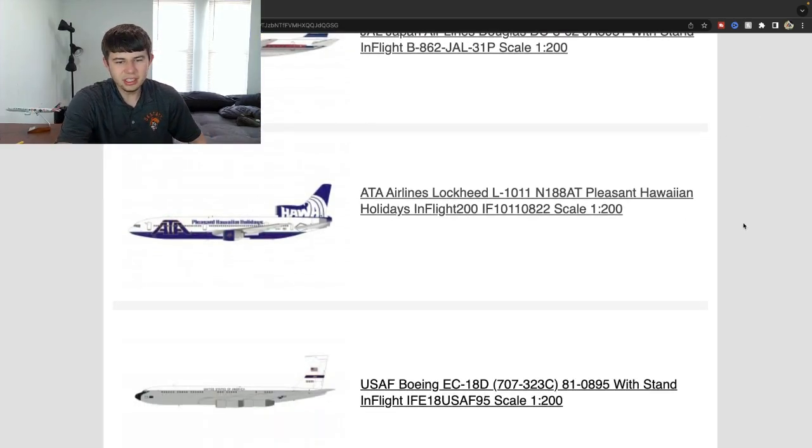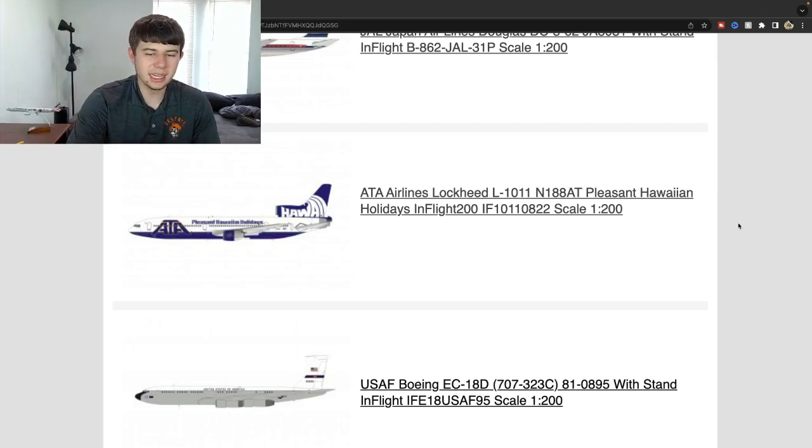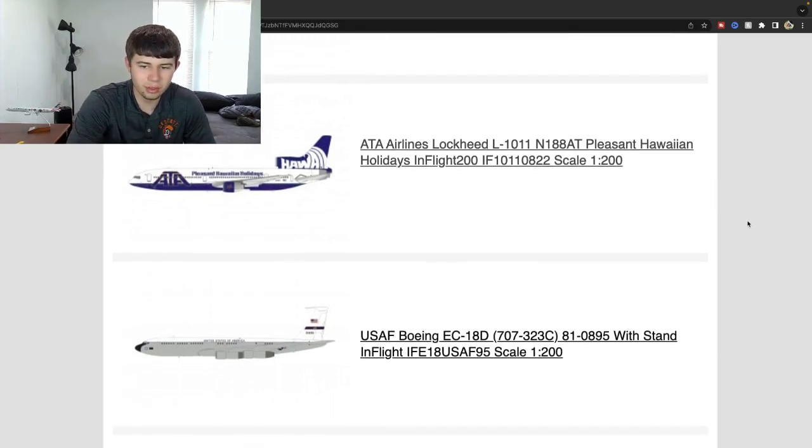Very nice. Here's a USAF Boeing EC-18D, or 707-323C variant, 810895. Cool. This is really cool. So this is a really neat looking aircraft. I don't think I've seen one quite like this, and it is a really cool one. So anybody looking for a really retro, technically military aircraft, if you want to call it that, but a United States Air Force aircraft, this is definitely the one for you. That is very unique. Very cool release.